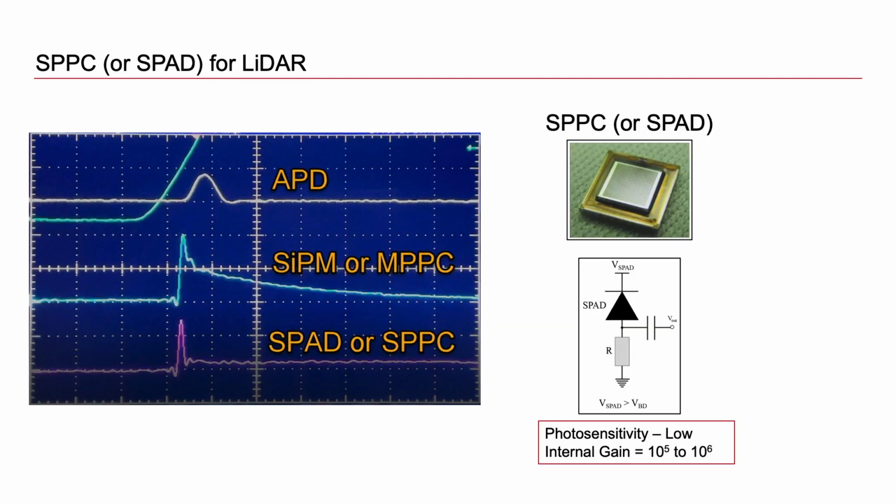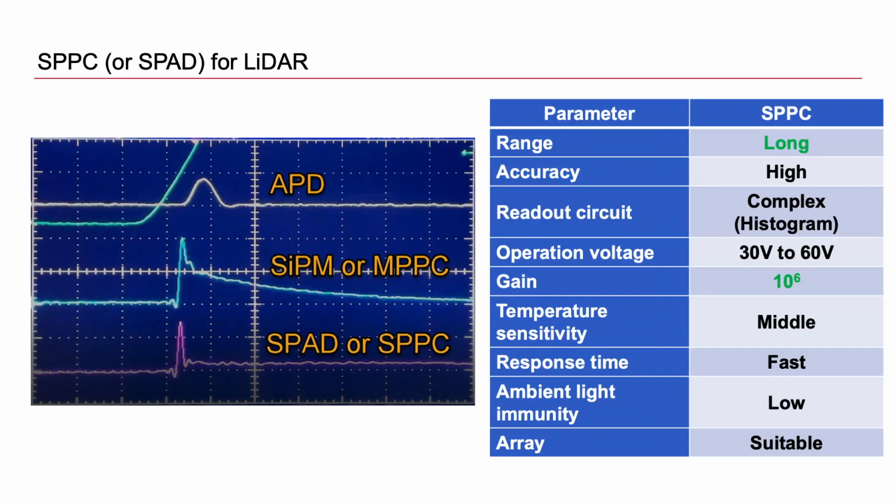SPPC or SPAD is different from APDs or MPPCs. Unlike other detectors in which the intensity of light can be measured with one return, a SPAD is basically a single microcell of an MPPC that can only detect if light is there or not. As you see from the waveform of the demo, the SPAD waveform amplitude does not change with the target when it moves farther or closer. To get intensity information from a SPAD, one must take multiple shots and use histogram analysis.